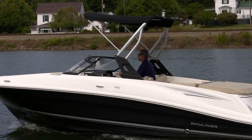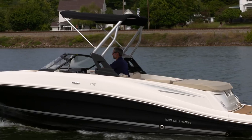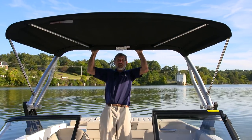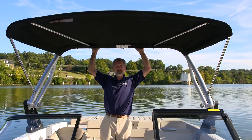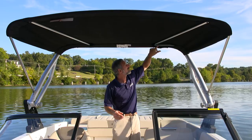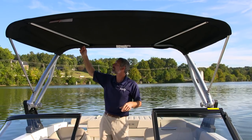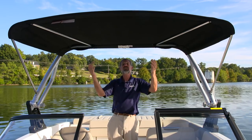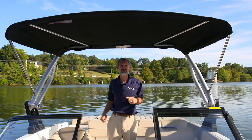This tower is another great example of evolution. It was designed by Bayliner and Monster together, and it is plenty strong for a tower you're gonna find on an 18-foot boat, you bet. Now, it also has quick disconnects hidden right back here. So instead of a whole rigmarole where you have to fold back a bunch of struts, you just pop these off, fold it back, and the whole thing fits into a boot.